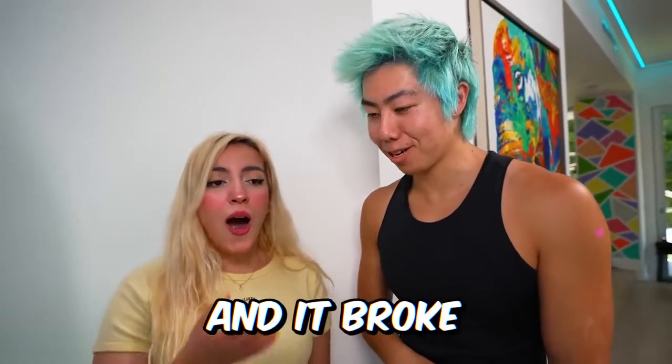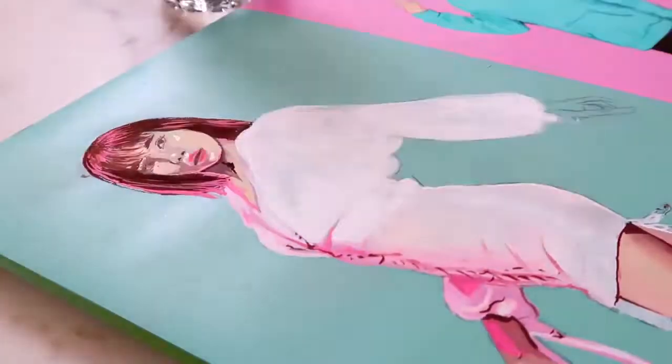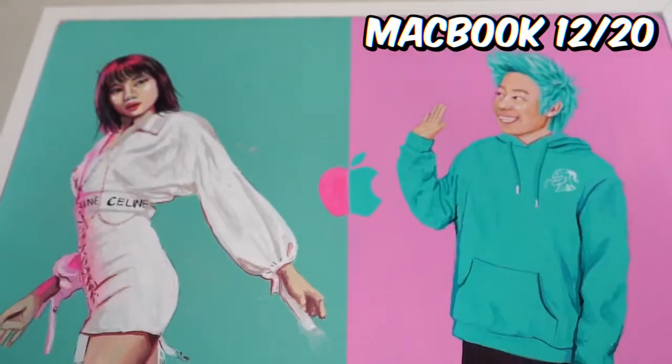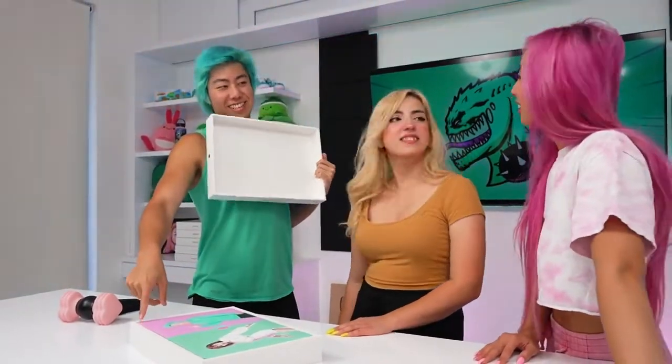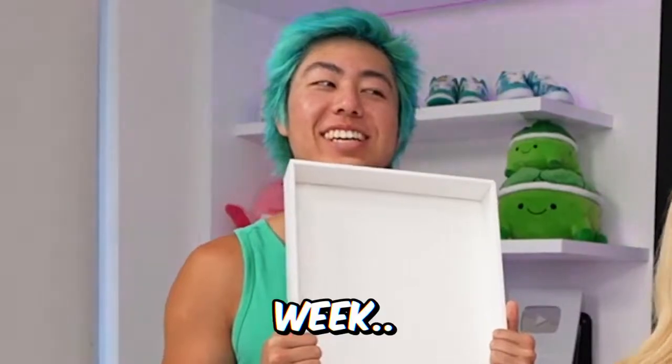Michelle recently spilled her tea on my MacBook and it broke. Do you think you could paint me and Lisa on there? Yes, Zachary. I feel kind of bad for stealing one of the MacBooks. Okay. Is this okay? No, you need one for yourself. It's me and Lisa. You're gonna give this away to somebody? No, my new one. You don't get to keep this one. I'll be nice to you all week.